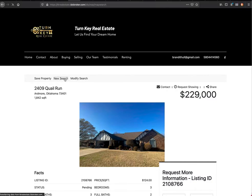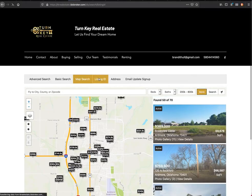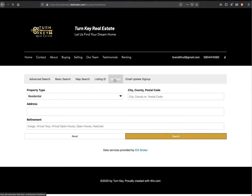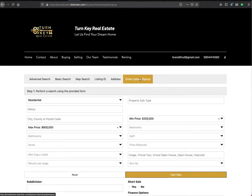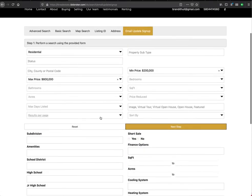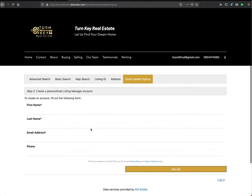What else was I going to show you? So if you do the searches, we have the map search. We can also search by listing ID number. You can put in an address here. There's also a link that you can hook all these up as links to your website, where people can say, I want to look for homes in this area and that area, and then they can push click and it automatically will create a saved search for them so they can see other listings.